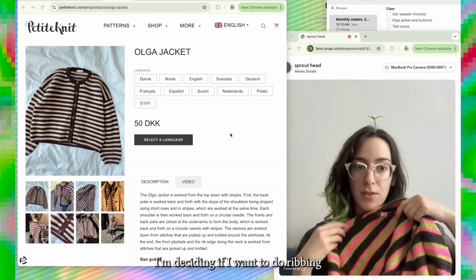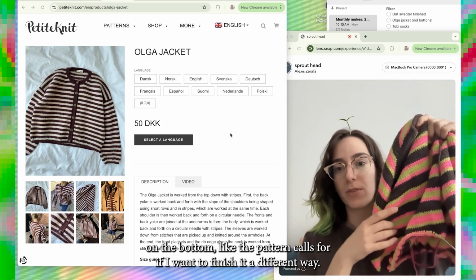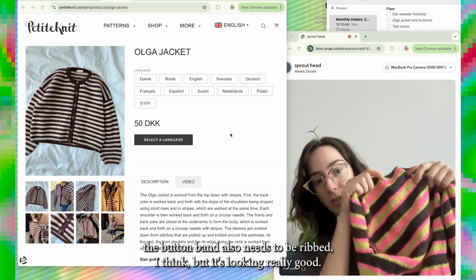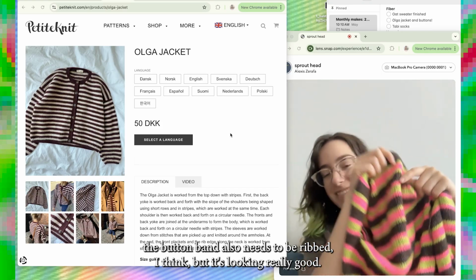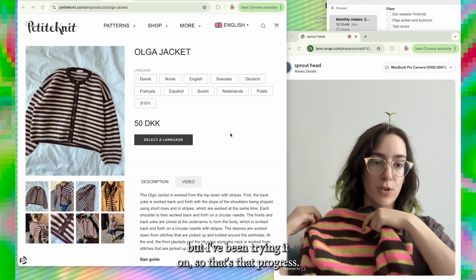I'm deciding if I want to do ribbing on the bottom, like the pattern calls for, or if I want to finish it a different way, but I'll probably still use ribbing because the button band also needs to be ribbed, I think. But it's looking really good. I'm going to make it a little bit longer. I don't want it to be super cropped, but I've been trying it on.